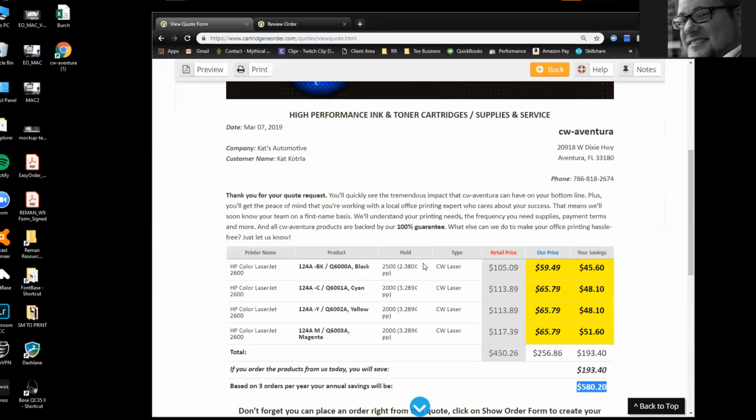You're paying a little bit more for your cartridge than you would online, but you're getting so much more in service. And so what I can do is not only save you 30% off the retail value of the cartridge, just 30% off retail off the top. My cartridges are guaranteed, and I'm here locally ready to help if there's ever a problem, which you're not going to get from most other businesses.